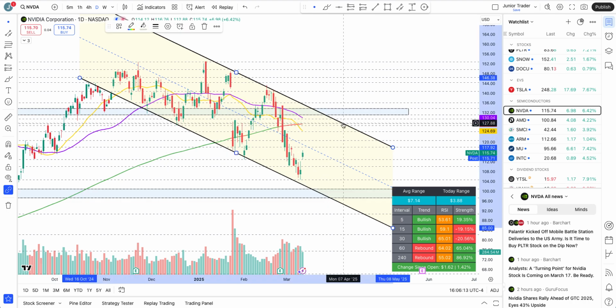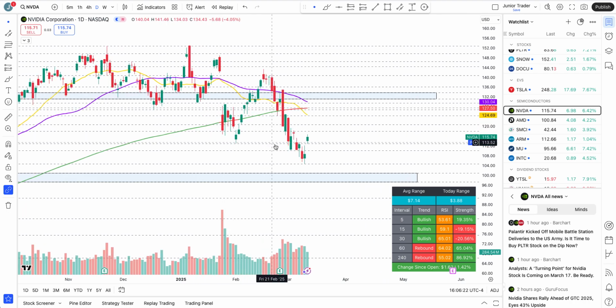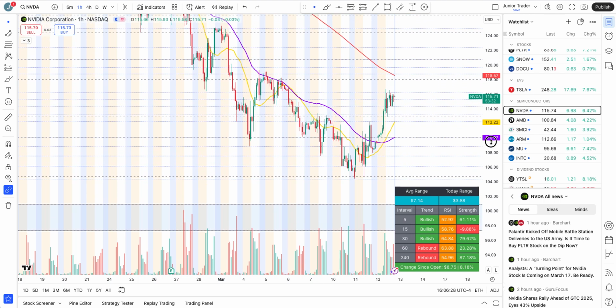I have said until where it has a possibility of rebound. It does have a possibility until 126 through intraday and multi-day continuation in these bounces. So let's get to the hourly interval and the levels to watch for tomorrow if this intraday and multi-day bounce has to continue.